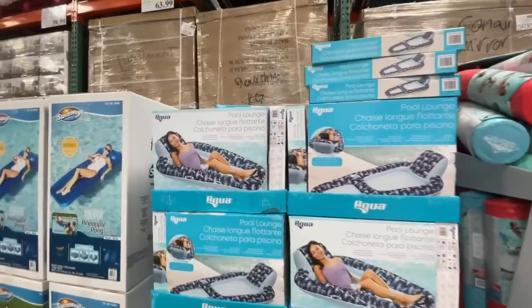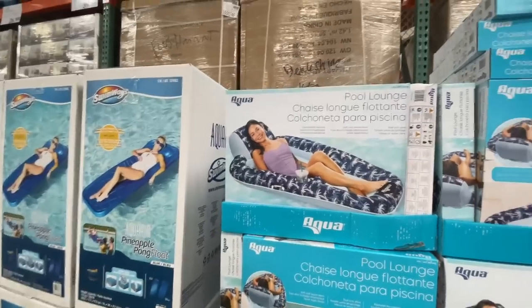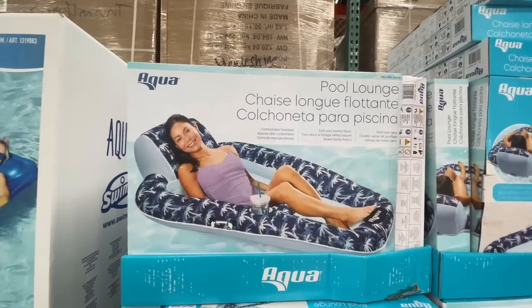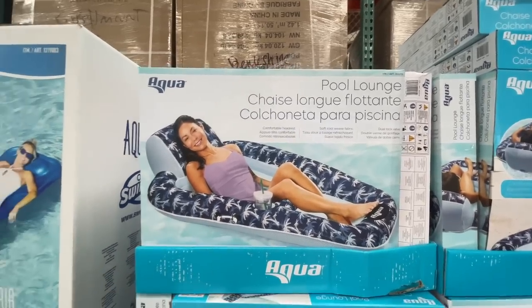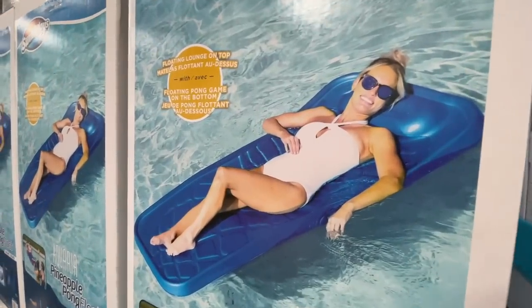Okay. Moving on to the pool lounge. Oh, I'm just so excited about all these summer products. A pool lounge chair. Yes, these can get rather pricey here at Costco, $32.99. And I mean, look how happy she is. Summertime fun, please.